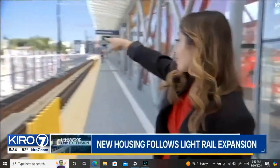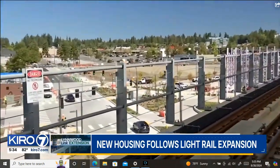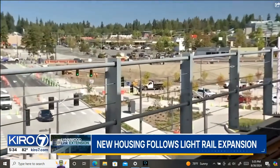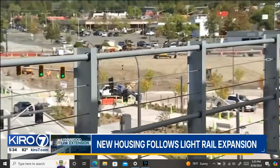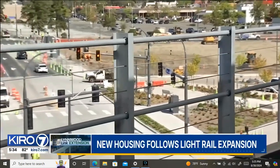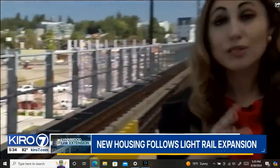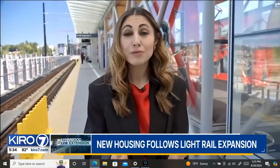Yeah, see all that construction behind me. This light rail expansion has also created a housing boom. Sound Transit officials say there are now 10,000 new housing units, whether already built or in the permitting pipeline, within half a mile of these 4 new stops. Of those, about 3,300 are Sound Transit homes, and 2,500 of those are going to be affordable housing units.